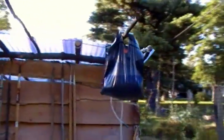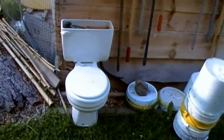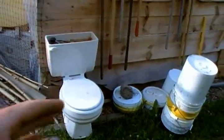Anyway, that's basically it. Well, there's my little water sack I can fill up off the rain catchment and hang in the sun, so I can take showers out here. And a little toilet bowl that will eventually be cleaned out, filled with soil, and have strawberries planted in.